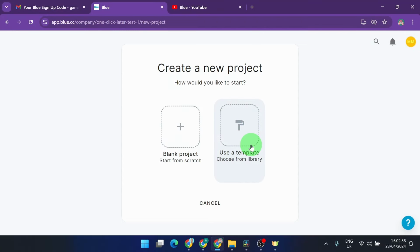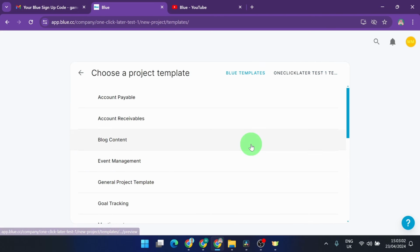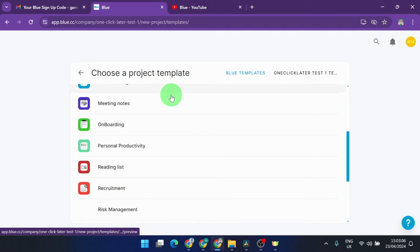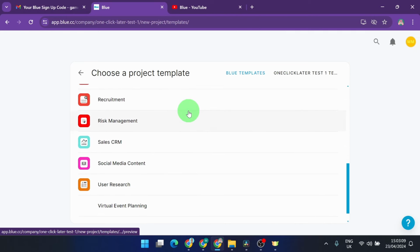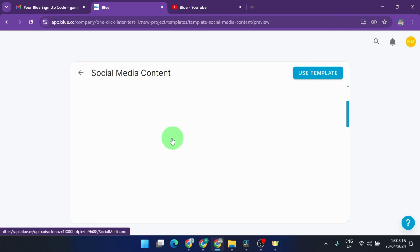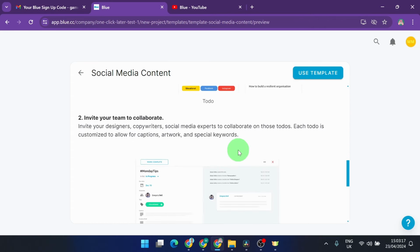Templates are often the best option because they save your time and you can customize them later, so they can also help you with just inspiration for your own project management. I'm gonna try this social media content template. You will see some text about the template and also a preview. This one I believe will be perfect for me as a YouTube creator.